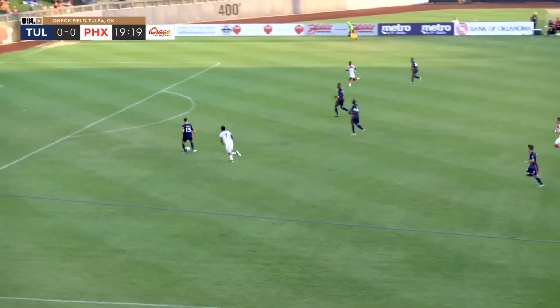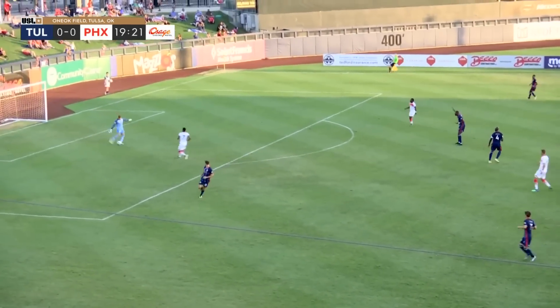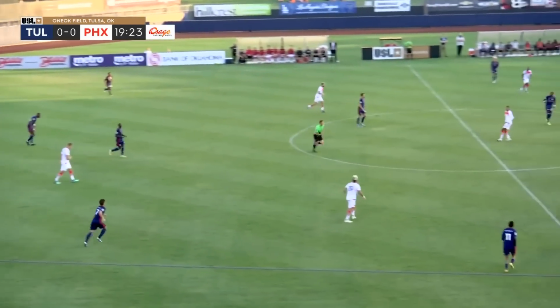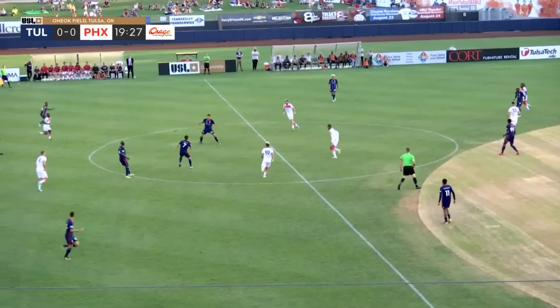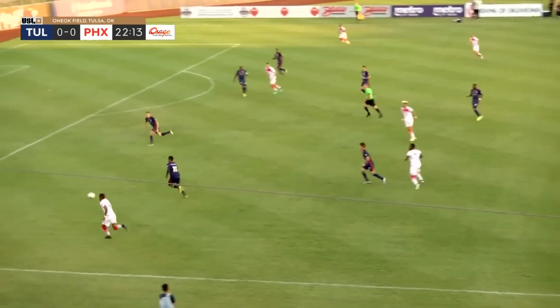It comes right to my foot. I'm going to take a touch, play it back to the goalkeeper, and we play out. A lot of defensive work, not much offensive work from me. I didn't get many touches in the attacking half. It really was just a lot of defense.